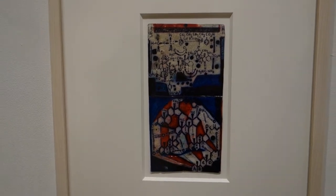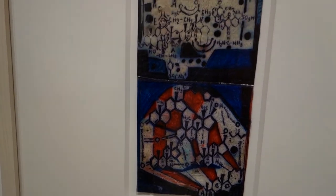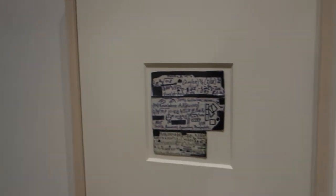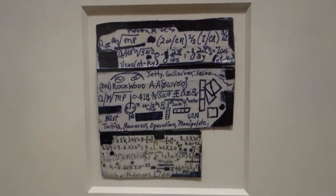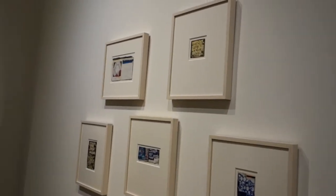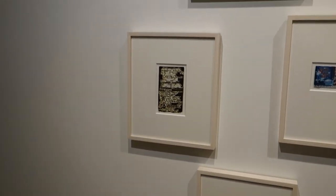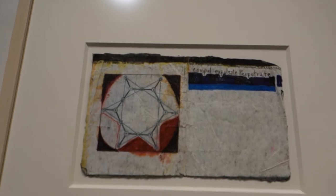This is titled Fluoride, and it's ballpoint pen marker on paper with Scotch tape. So I was thinking that in a certain way, these strange calculations, these strange formulas, almost function as a kind of talisman. Okay, we've got a nice selection of pieces here. I'm not going to look at all of these, but I like this piece.